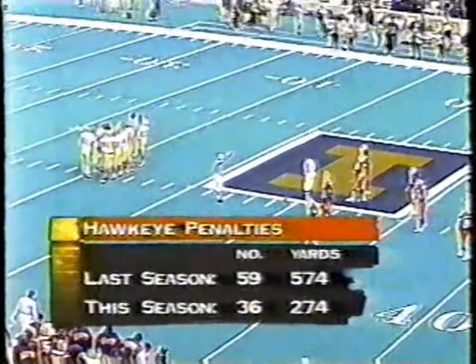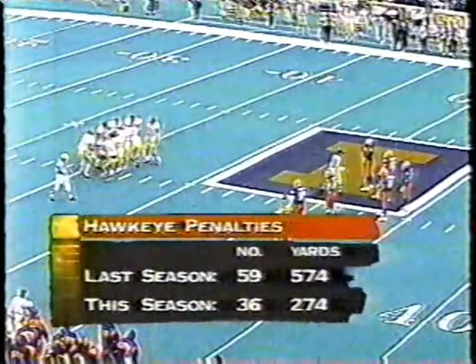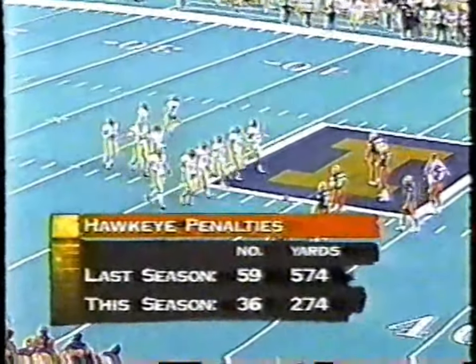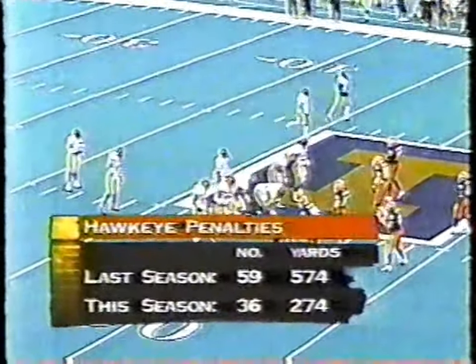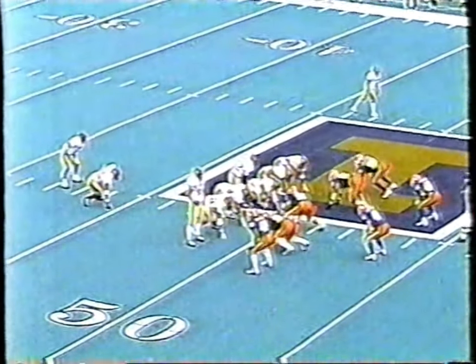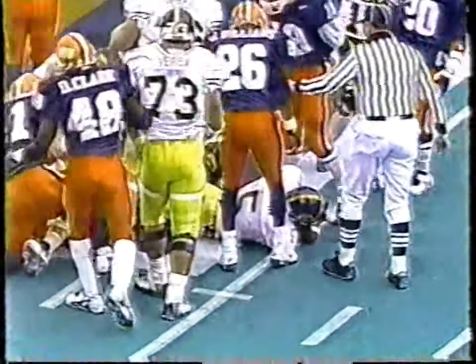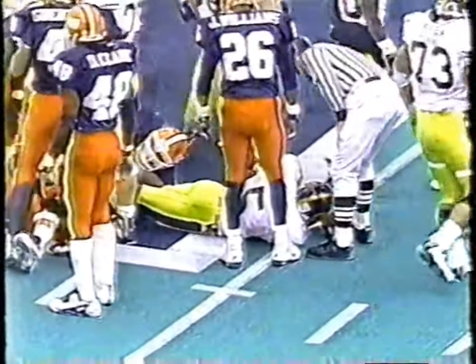Well, exactly. Instead of getting the ball just inside the 40, the Hawkeyes, and you look, they're much improved in the penalty department this year. The Hawkeyes, instead of having it just inside the Illinois 40, have it back to their own territory just beyond their 49. Still good field position to start a drive. Sedrick Shaw hesitated for a moment and makes a good run to the 45, a gain of about 6 yards.